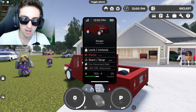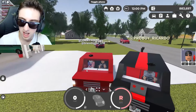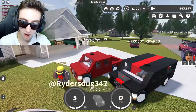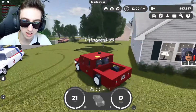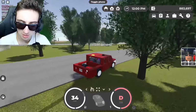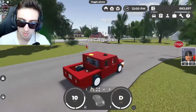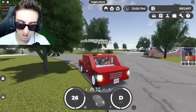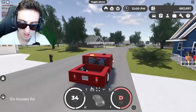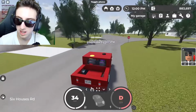Like, y'all want to go cruising together in this? Like, damn. It's a four-seater, huh? It doesn't even go fast. It's not even drivable. That's the thing. What sucks about it. Hold on. Let me just see. 34 miles per hour. That's it. That's literally it. The April Fool's update, if you know, you know. Yeah, nah, this thing's mid. This thing's trash. But let's spawn in our next car.